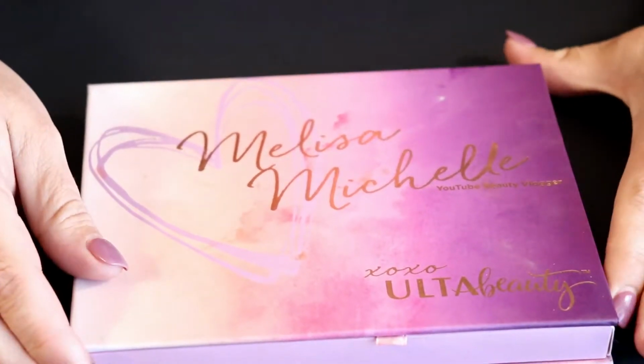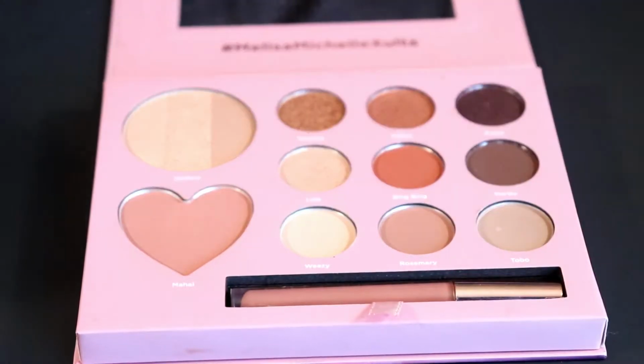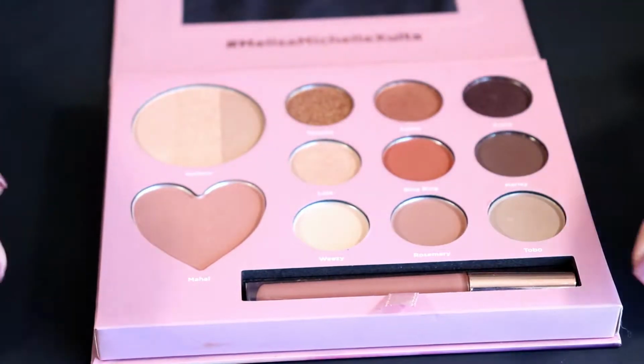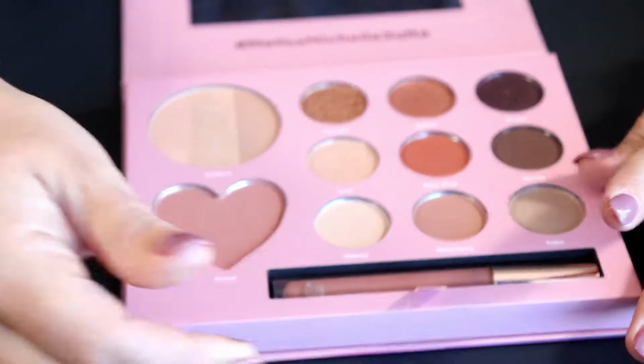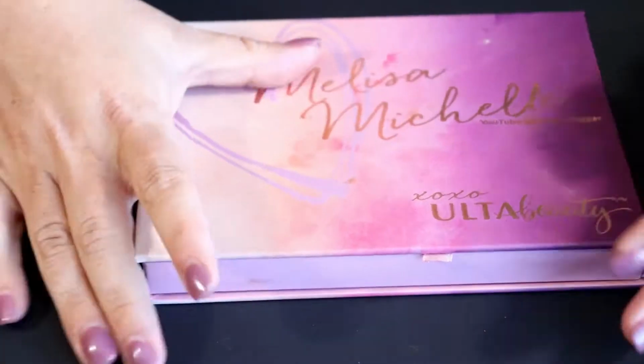And this is the Melissa Michelle palette from last year from Ulta. I actually really like it, but I rarely use it. And I don't have an answer why. I think maybe it's because I have everything else. But it came with a blush, a highlighter, a 9-pan, and a lippy. We're keeping this because it's one of those things that works well for travel.